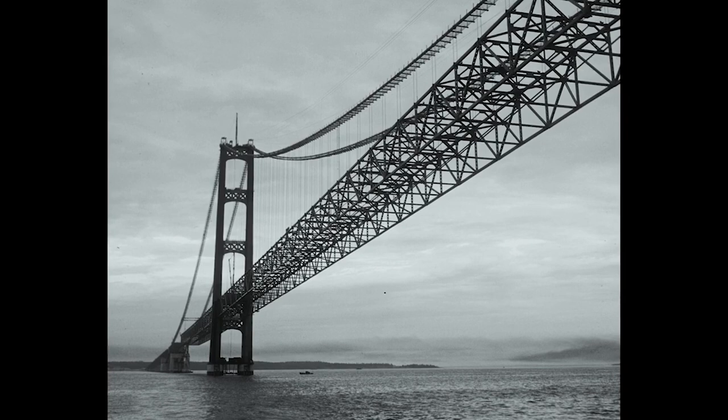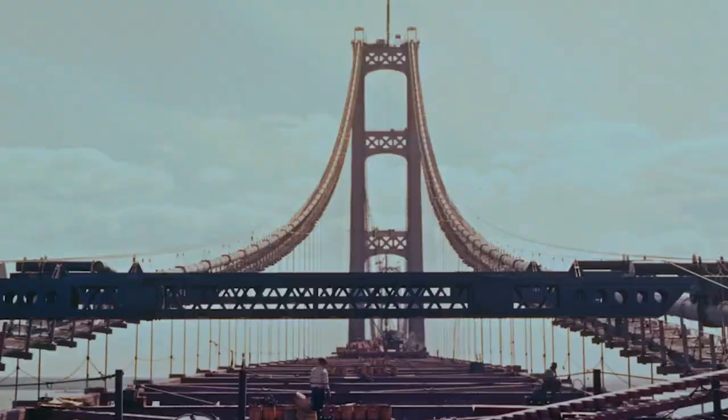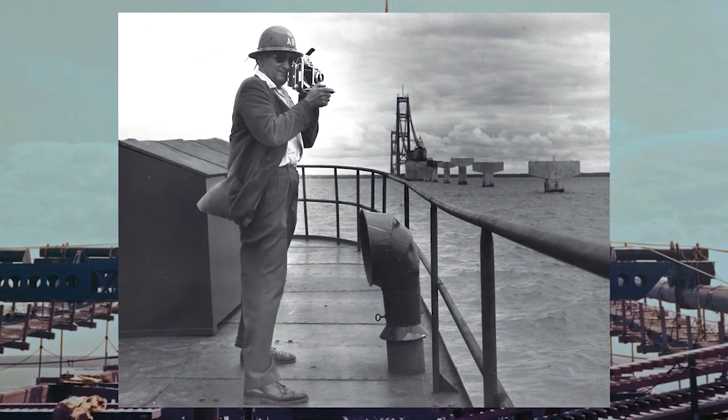Color photography was still relatively uncommon during the mid-1950s, so most photos of the bridge's construction are in black and white. But between 1954 and 1957, West Michigan-based photographer Henry Zeman would snap these incredible color photos.